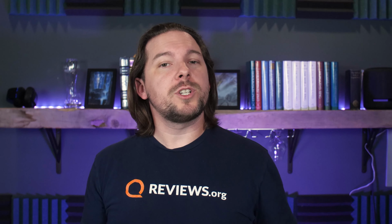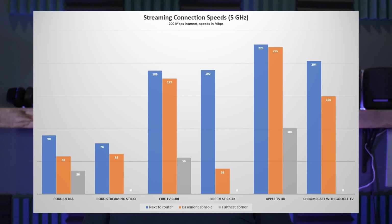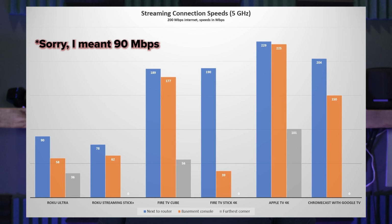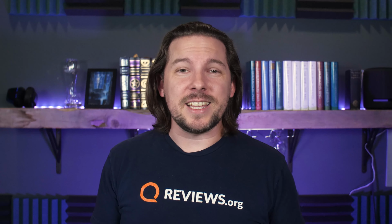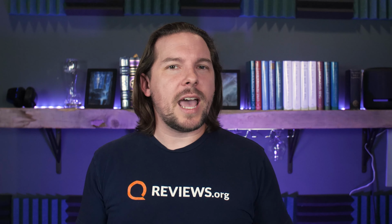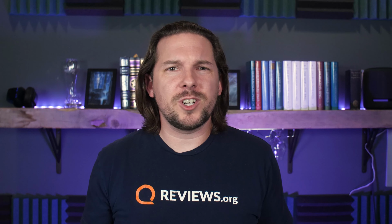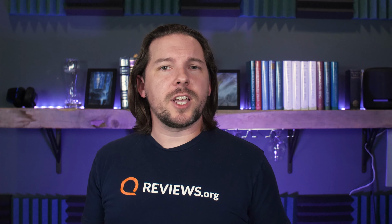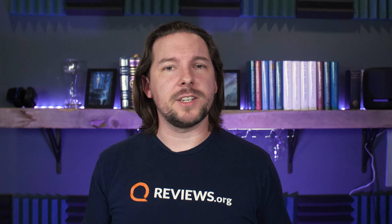Very possibly true. But Jared's tests showed that most devices in most situations got well over the 25 megabits per second threshold, which is what you would need to stream 4K video. So the Roku Ultra got 50 megabits per second and the Fire TV Cube got 190 megabits per second. And while that sounds impressive, it's not going to have that much impact on your actual viewing quality because even a 4K stream only needs that 25 megabits per second. So yeah, it really does come down to the processor and the RAM and how much speed you're able to get out of that device.